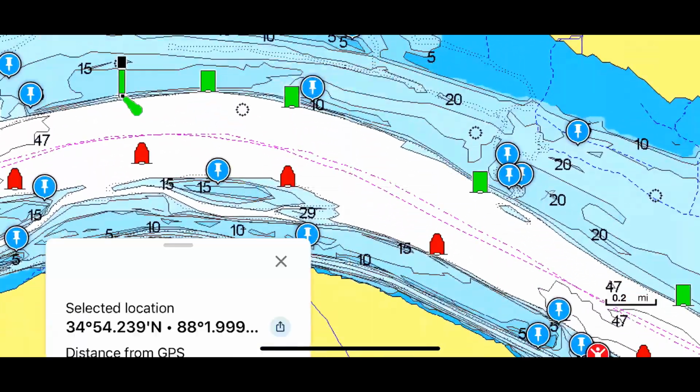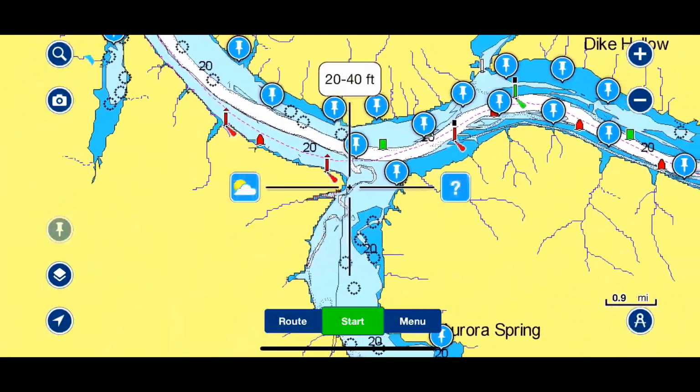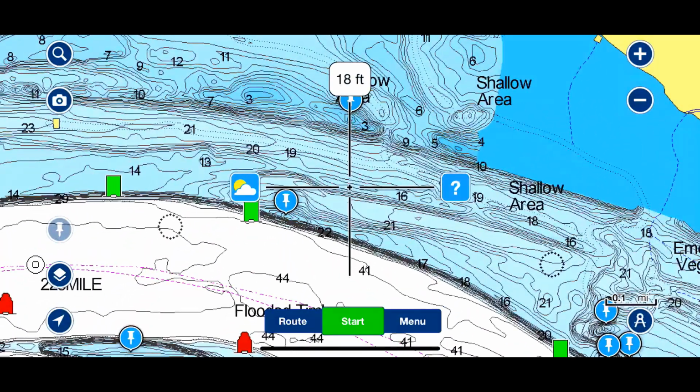Now let's keep moving up here. We're getting up to the bend right before we go out to this little area. So let's go right up in here and talk about some of the stuff. Again, there's probably tons of other things that we can mark, so we're just marking higher percentage things that we see on this map.